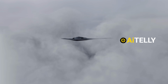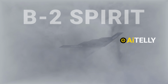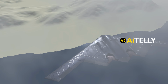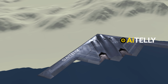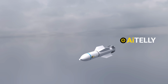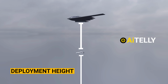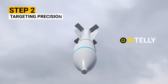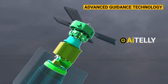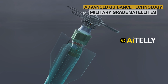Let's take a look at how this works. Step 1. The bomb deployment platform. As previously mentioned, a B-2 stealth bomber flies at a very high altitude. When the aircraft reaches the designated location and the conditions are optimal, it can release this specialized MOAB weapon system. The bomb is designed for precision, and the deployment height plays a crucial role in its trajectory and effectiveness. Then step 2 comes the targeting precision. The bomb is outfitted with advanced guidance technology, including GPS and inertial navigation systems, which rely on military-grade satellites.